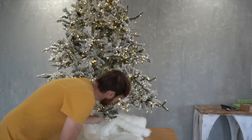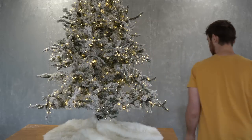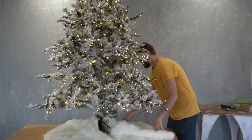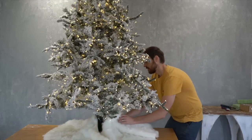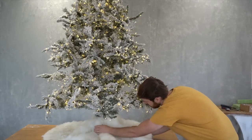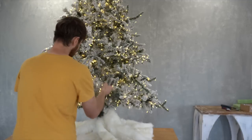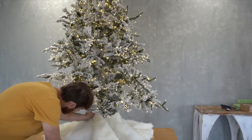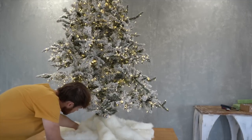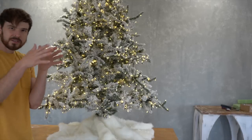So this is like a 54-inch, I think. So it could go for a larger tree, and really for my smaller tree, I just kind of layer it up a little bit more so I can get a little higher up into the tree stand. Hopefully you can see that I'm just kind of pinching it and lifting it, and it gives it a little more texture instead of being flat.